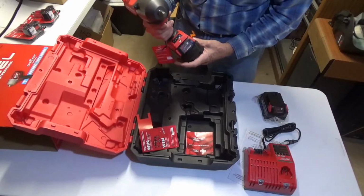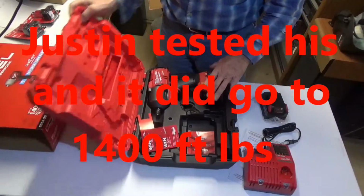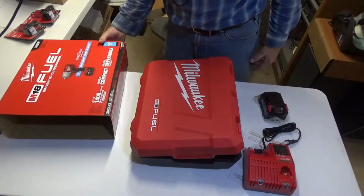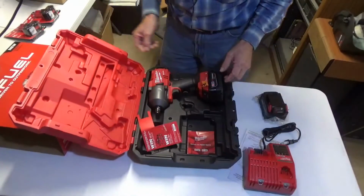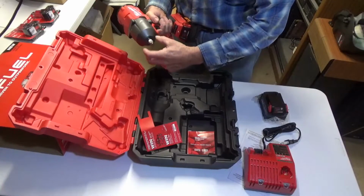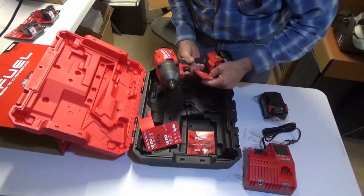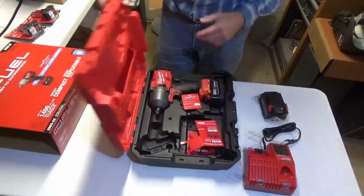I am very impressed with these. That is a gift. Of course, it's not going to go to 1,400 pounds like it says, but if it goes half that far, it's more than enough to put truck tires on. Truck tires are supposed to be 450 foot-pounds. Of course, you're going to get a little bit more torque with a 3/4 drive because it's just bigger. It's hitting the socket farther on the outside, and it's just going to give it more torque than a 1/2 inch would anyway. But still, I just can't believe it. This is excellent. That's enough for truck tires, if it goes even half of what it says it's going to go.